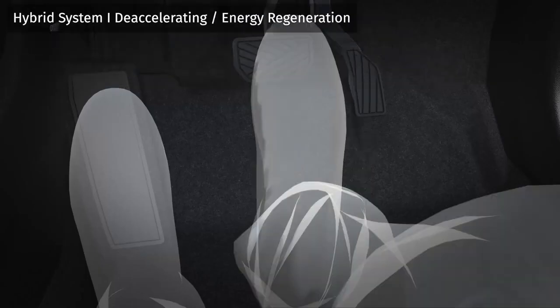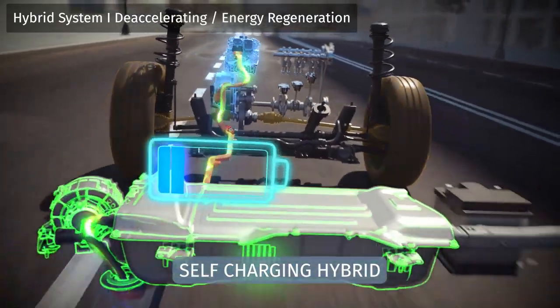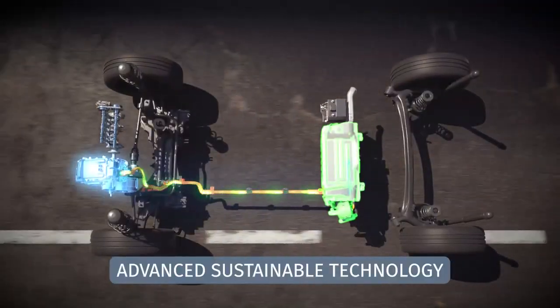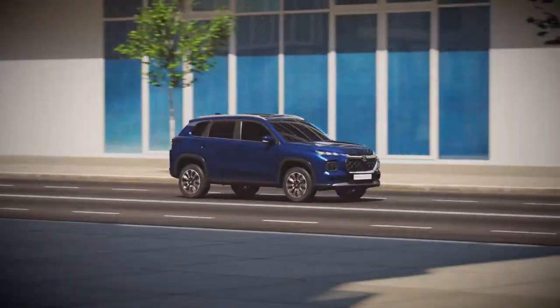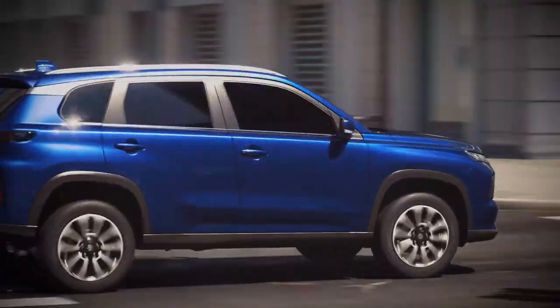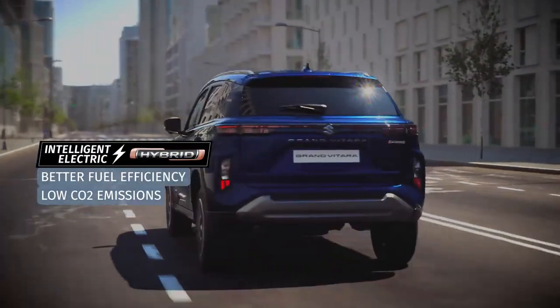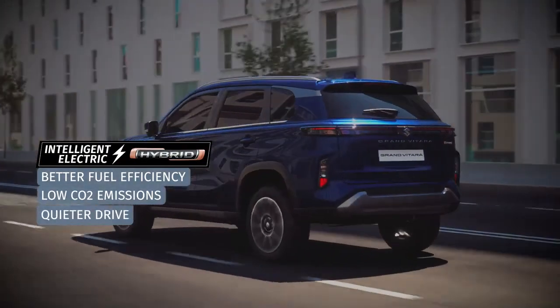During the conditions of deceleration or braking, the electric motor harvests energy by recharging the battery. The advanced intelligent electric hybrid system helps you achieve an overall refined drive.